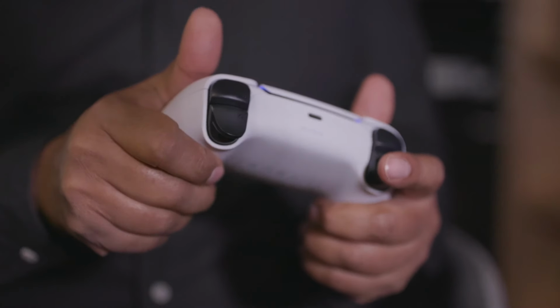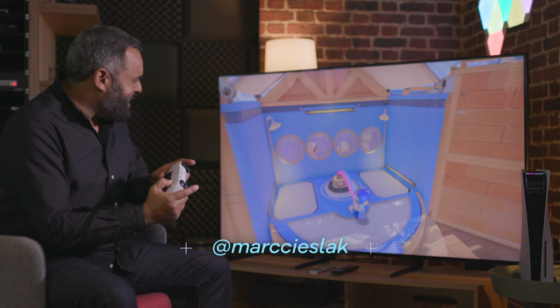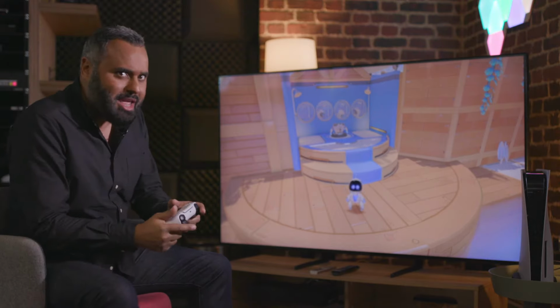So here I have to use my little robots to pull out this cable, and I can feel the feedback and the elasticity of the cable through the controller. It feels weird to be impressed by that, but I really am.